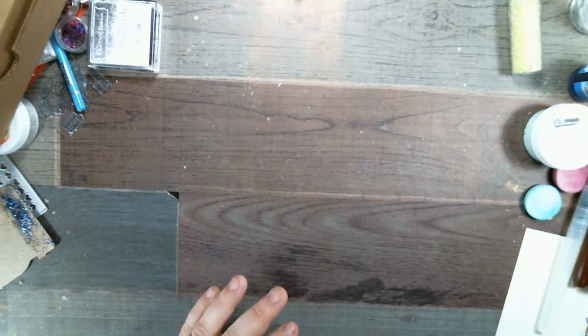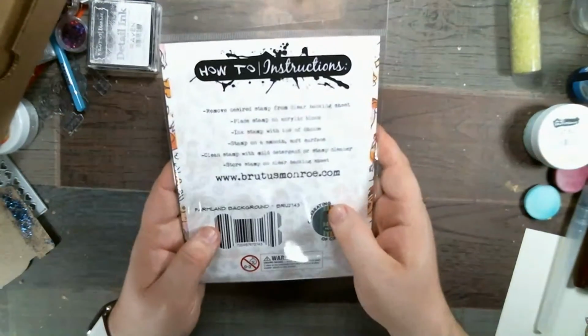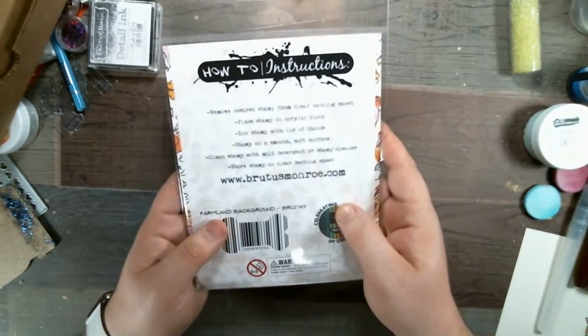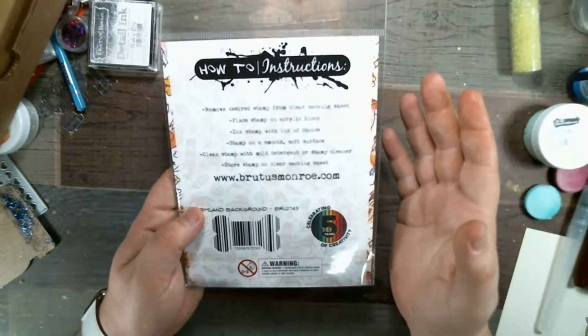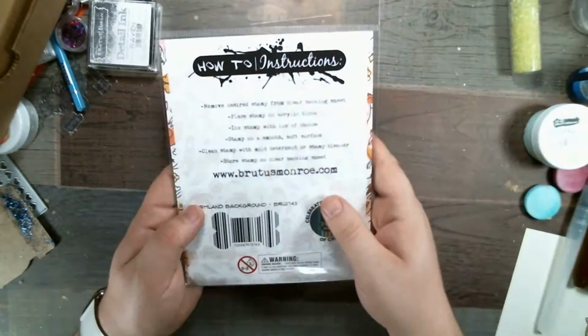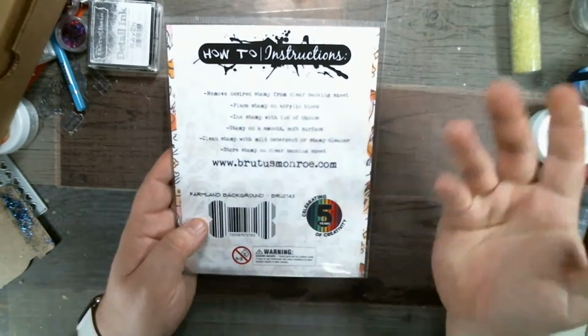So first of all, let's talk about the add-ons for this box, because the add-ons just stayed in the archives of Brutus Monroe. We didn't use them. So there are some things that stay in the archives, quote unquote, of Brutus Monroe that never make it to an actual product, but this one now did.